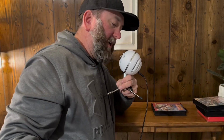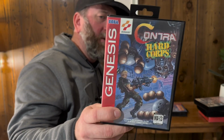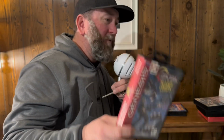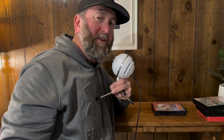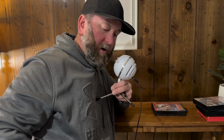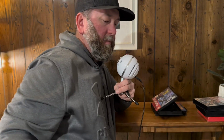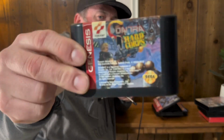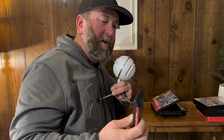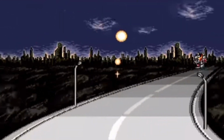Let's go Contra Hardcore. A 1994 release as well by Konami. And we finally got Contra on Genesis. It only took till 1994. But I do not, unfortunately, have the manual, and my copy is a tish beat up. But you know what? Doesn't matter. This game is a player's copy because it needs to be played. It's an excellent game. Go play it if you haven't.